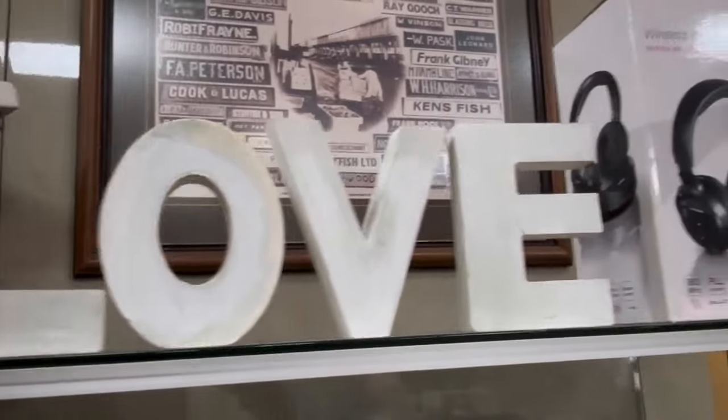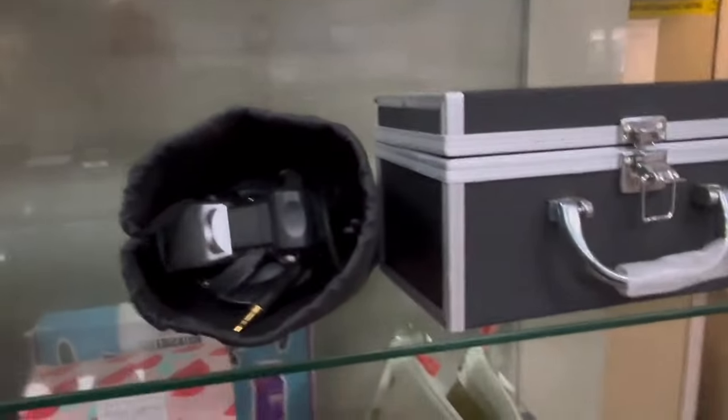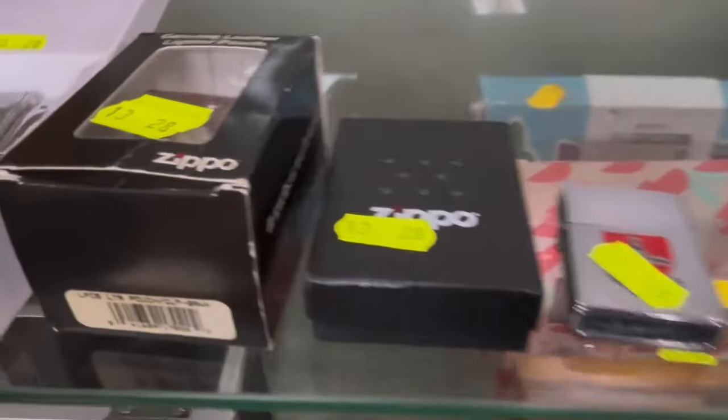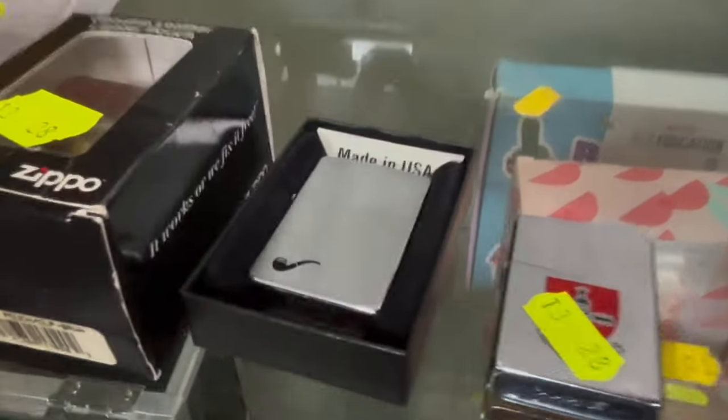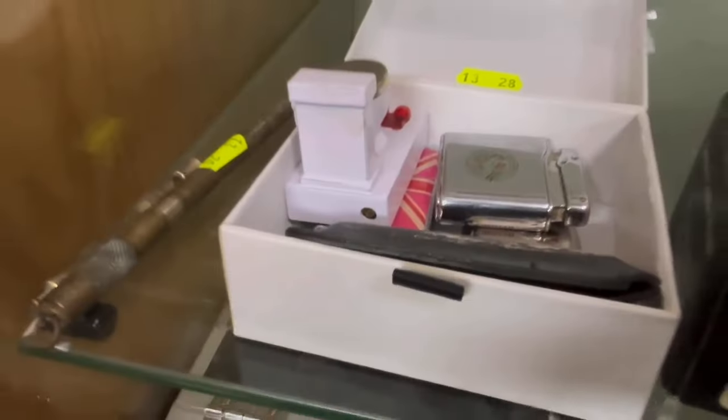Then we got here, if you're looking for love, there it is. It's in the auction room. The love sign there, and then wireless headphones. We've got these as well, bits and bobs. There's some Zippo lighters there. Don't know which Zippo lighter that is. There you go, it's got a pipe on it. Give that one to your granddad. And then some more lighters in there.